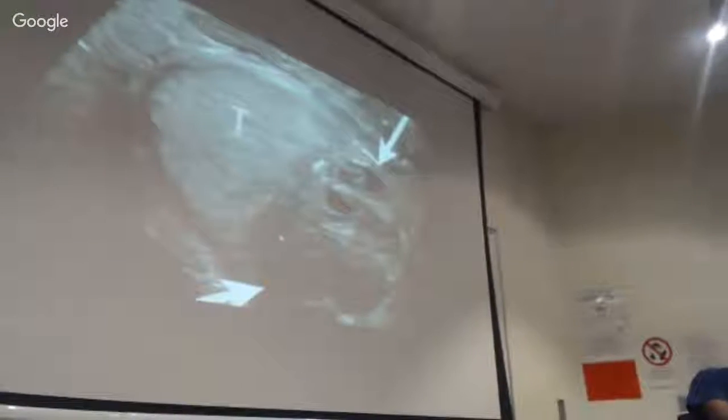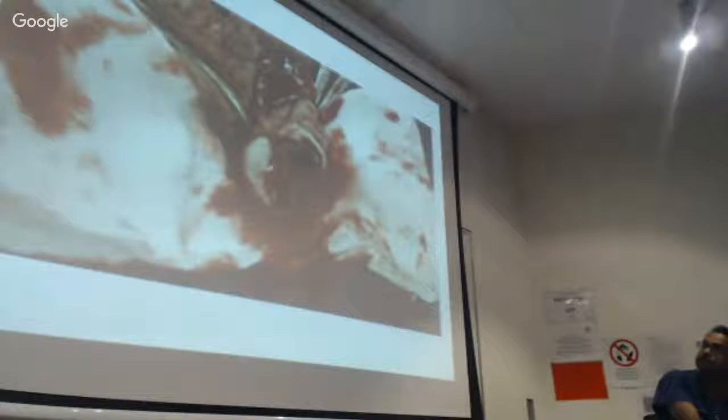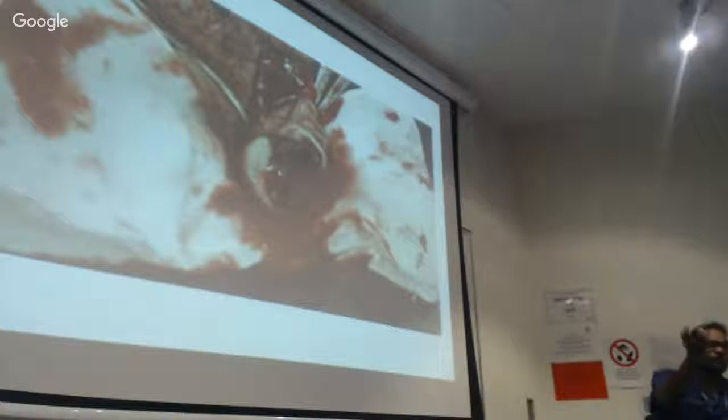So this is a talk on trauma. I suspect it's a testicular rupture, and this is the testicle you can see here. There's obviously bleeding. This is the tunica albuginea around the testicle, and you can see the inside of it split open, with the seminiferous tubules and more black. So this one, you're very unlikely to salvage, so you have to do an orchidectomy.